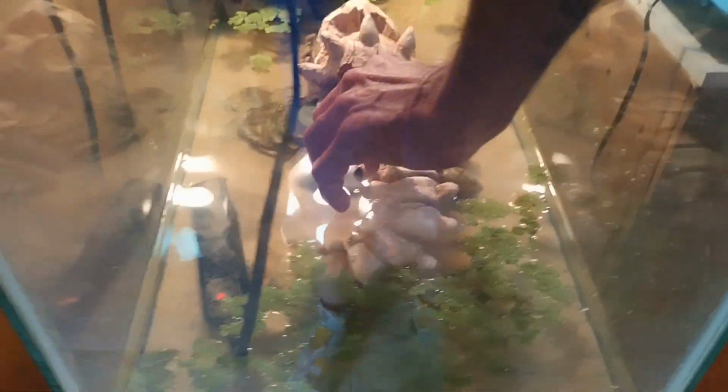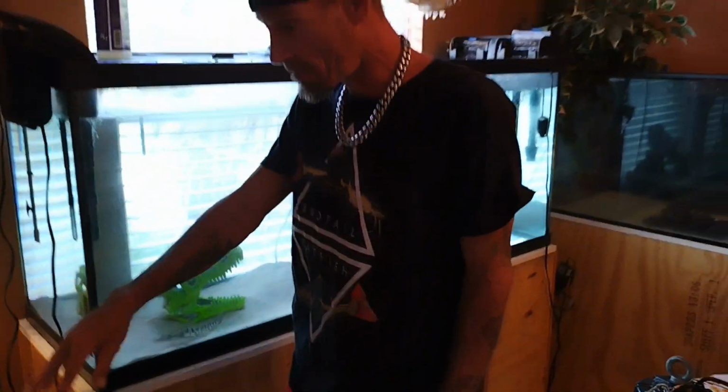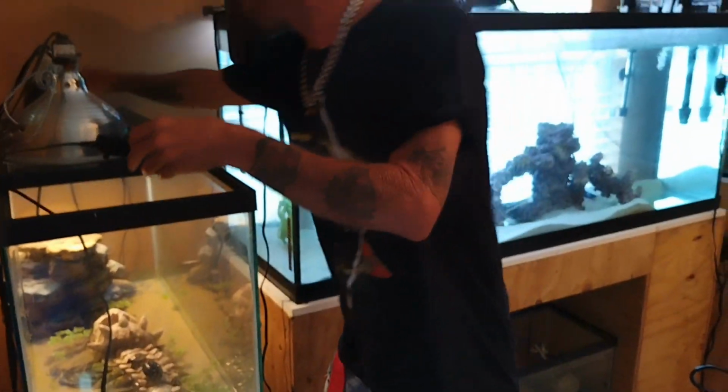I met this nice guy on Craigslist who hooked me up for a cheap deal. Gave me a bunch of plants for my tanks. And I have him in here, and I also have my red belly slider in there. He's hiding somewhere. I'm not even going to worry about him right now.